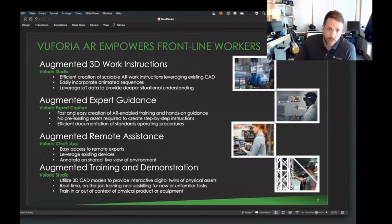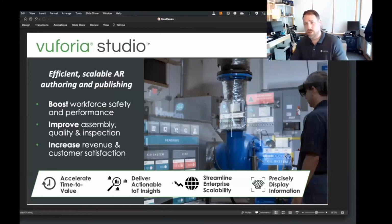And so the platforms we have are Vuforia Studio and Vuforia Engine. So the Vuforia Studio, we've taken most of the capabilities of Engine, but we've built them into a rapidly scalable, easy to author AR solution that has IoT integration natively in the back. So what do I mean by that?